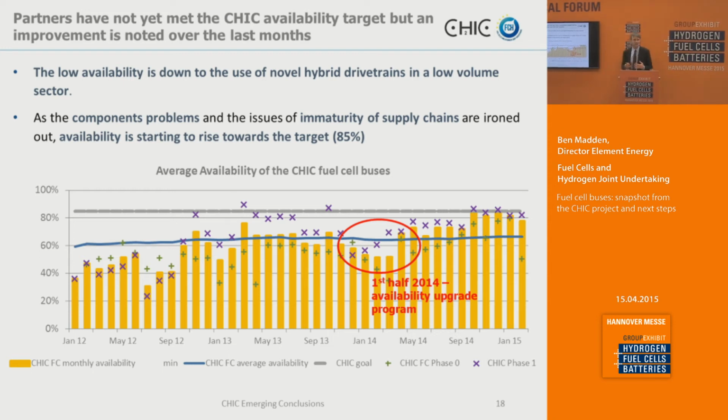And what you can see is that at the start of the project, all of the buses in every single city were falling well below the availability expectation, which was to hit 85% overall availability. So really falling very far short. And you can imagine that at the start, that led to great complaints and fighting between bus operators and manufacturers, the operators feeling that they weren't getting the technology that they'd originally been promised.